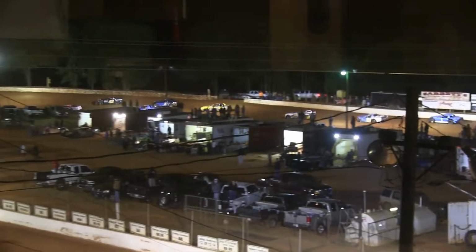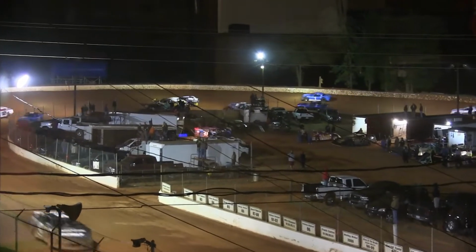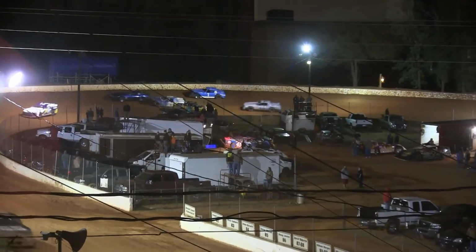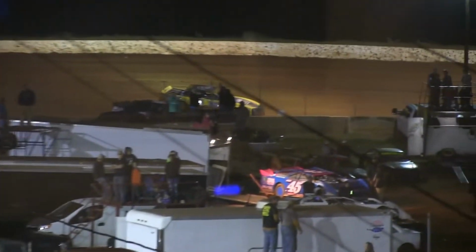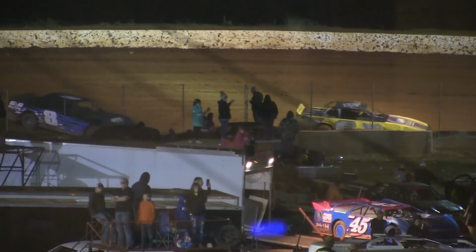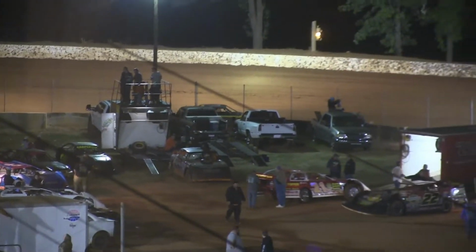Chappell has to back out of it. Stone and Hodges as Troy Bagwell, hard right-hand turn up through turn 3. And that collects a couple more cars as the caution flag will come out. Dylan Chappell goes around along with the 8 of Ed Hodges. Caution back out, still no laps complete.